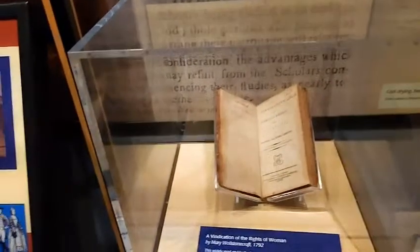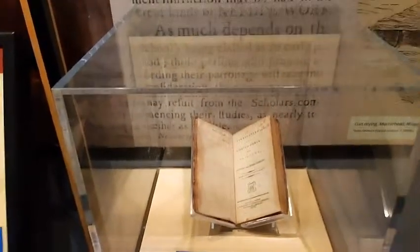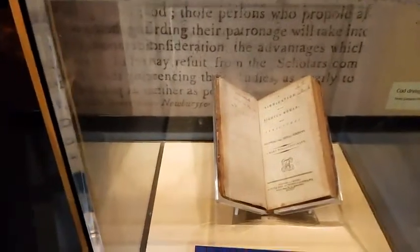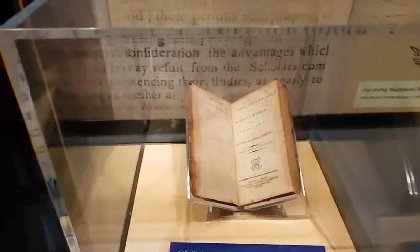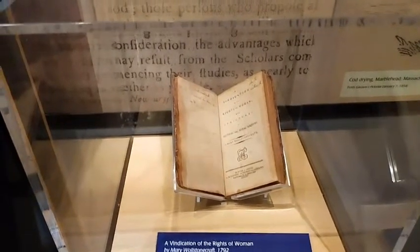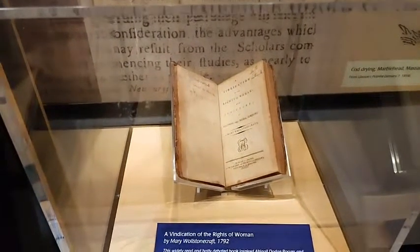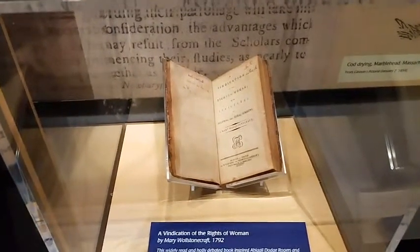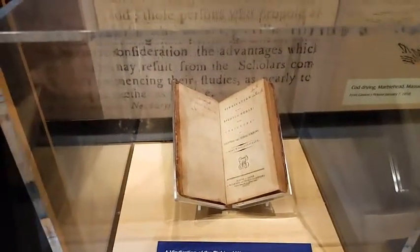A Vindication of the Rights of Women by Mary Wollstonecraft, 1792. Oh my goodness. This widely read and hotly debated book inspired Abigail Dodge Rogers and her students. In this era, advocates of women's rights primarily focused on achieving intellectual equality with men rather than political rights. We need to focus more on political rights.